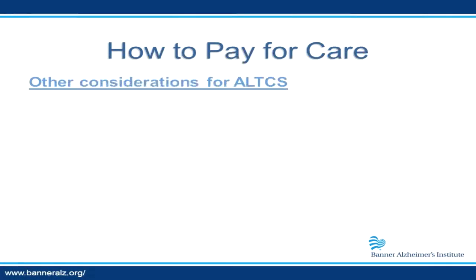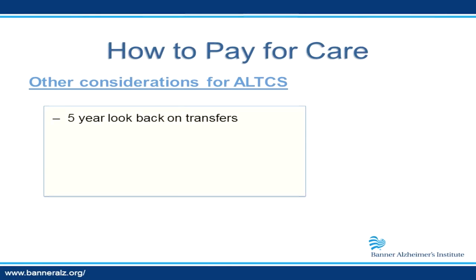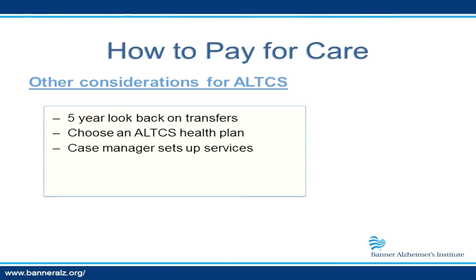There are some other considerations that are helpful to be aware of when you're applying for All-Tax. The program does look 5 years back on transfers of funds or assets, and if that occurs, there can be a penalty at the time of eligibility. Applicants also will choose one of several All-Tax health plans. Once eligible, a case manager is assigned from the health plan to set up specific services that are necessary.